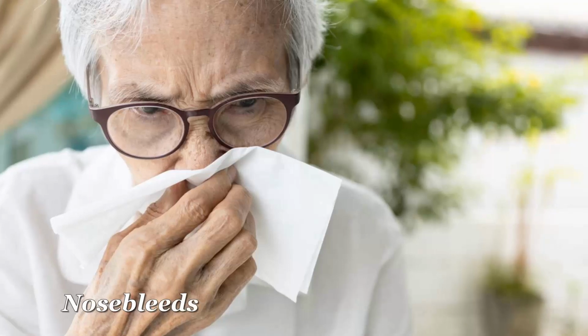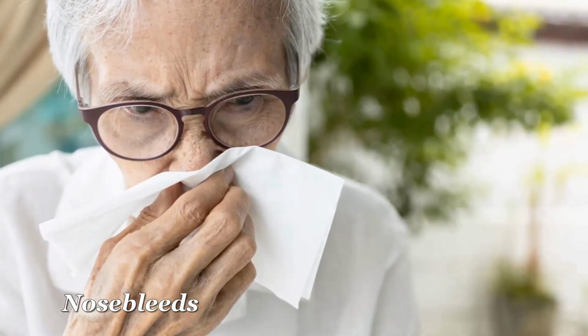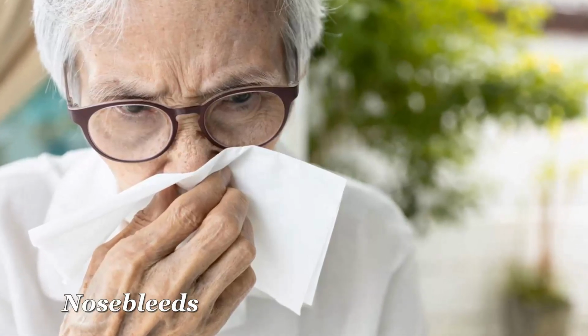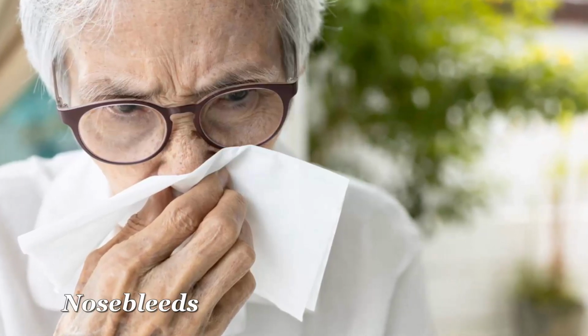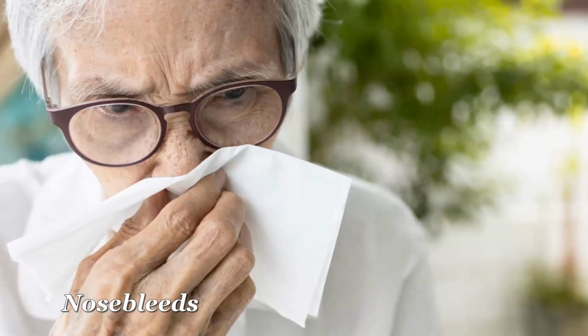Nosebleeds. Nosebleeds are hard to miss. While causes are often benign, dry air, excessive nose blowing, minor injuries, etc., frequent nosebleeds should never be ignored. People with cirrhosis, a condition in which the liver is severely scarred, may experience recurrent nosebleeds.